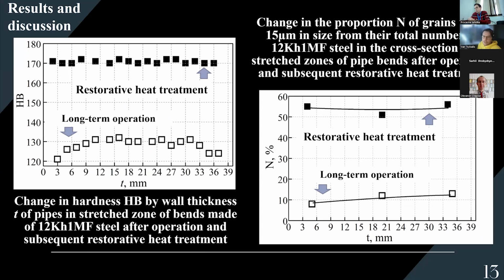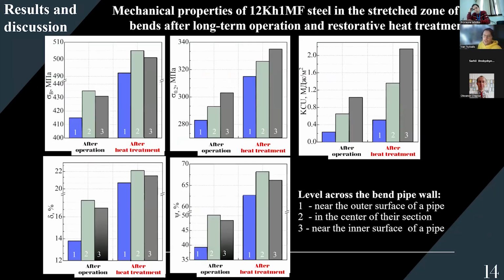The hardness of heat-resistant steel is considered one of the determining indicators of their serviceability. It is evident that after heat treatment, the hardness increased to 170 HB compared to 120-130 HB for the operated steel. This increase in hardness is in good agreement with the increase in the number of small grains. Thus, as a result of thermal restoration, both structural characteristics and hardness improved significantly.